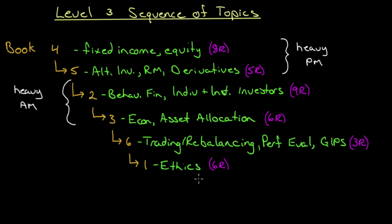There are more readings in ethics this year than there were last year. There are 2 new readings, but they're short. I think one of them is like 15 pages. The other one is like 8 or 9 pages. They're very short. They're very straightforward. They read like a story as opposed to a list of facts. So there's not a lot of extra stuff that's been added there.